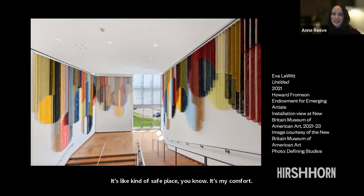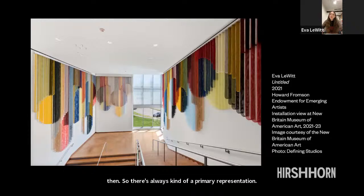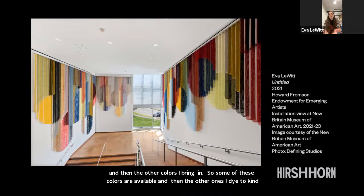So yes, I wanted to use the same materials because, you know, it's a stairwell, you're going to be moving through it. So the work will shift as you inevitably have to move through the space, which is interesting and unexpected. But then you can also view the work from where this photo was taken.